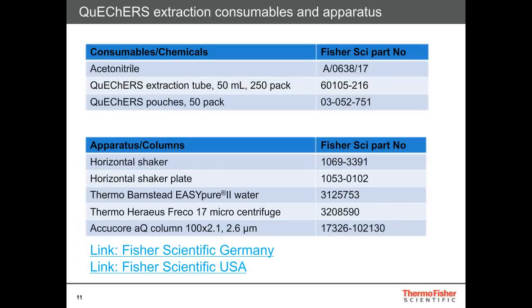Pesticides Explorer includes the part numbers of all consumables and chemicals which are needed for pesticide analysis. You can use either QuEChERS kits with pre-prepared extraction tubes containing the needed salts, or you can go for a more cost-effective option and order the QuEChERS pouches.